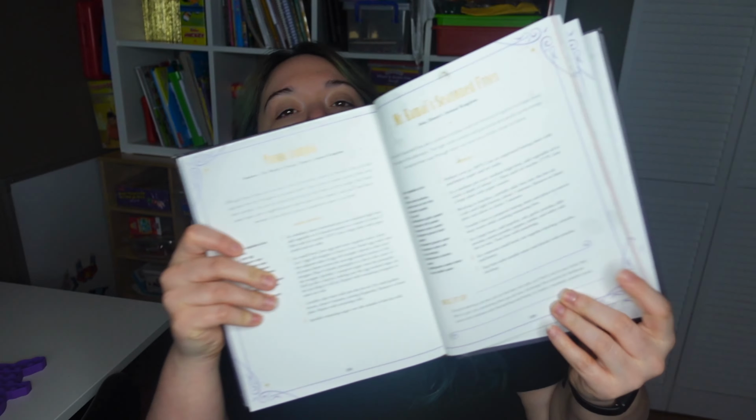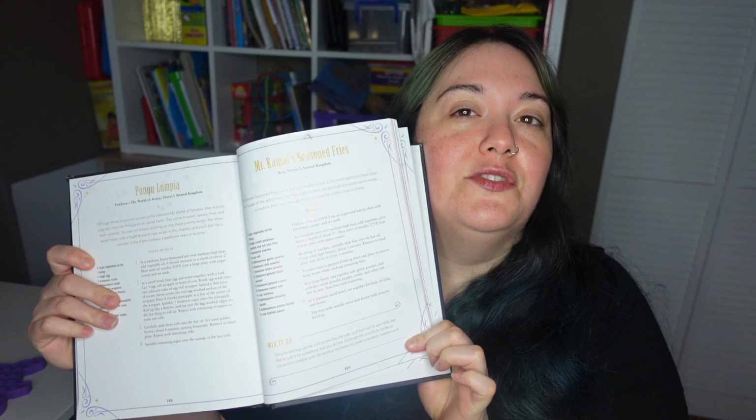I'm gonna show you how to make Mr. Kamal's seasoned fries. Now, Mr. Kamal's is a little food kiosk that you find in the Asia area of the Animal Kingdom park, while you're making your way towards Mount Everest. They have samosas and falafel and all sorts of really delicious vegetarian Asian inspired foods. But one of the things that they're most famous for are these seasoned fries.